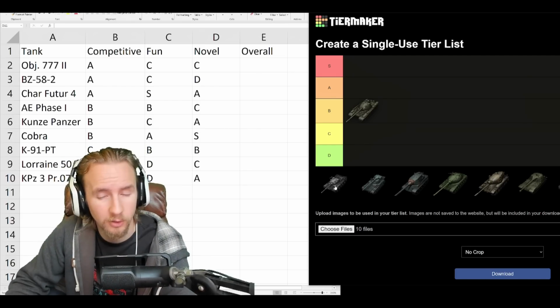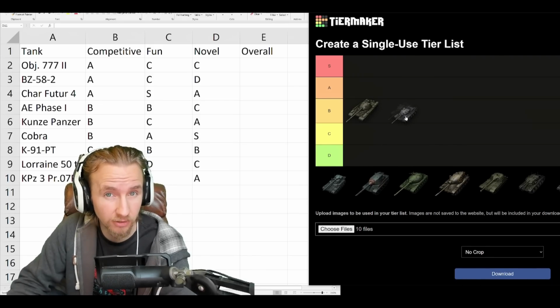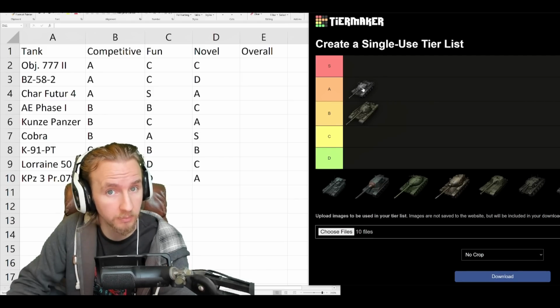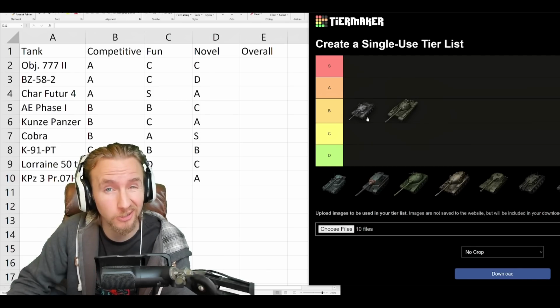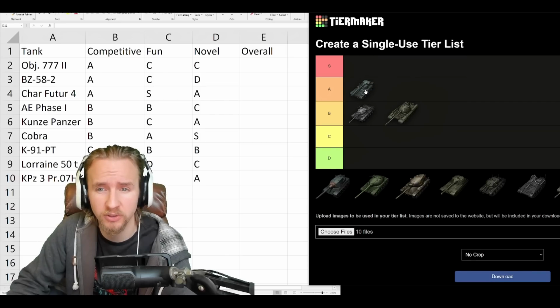Next up, we're going to look at the Kunzepanzer, which I think is right in between the A and the B section. If you think that the hydropneumatic suspension and the siege mode looks fun on this tank, then this one's probably going up towards the A tier. But for me personally, because I feel like it's so clunky, I'm going to put it down into the B tier. Next up, the Char Future 4.